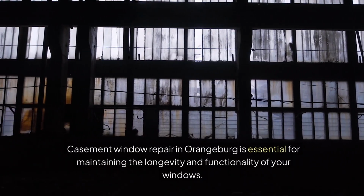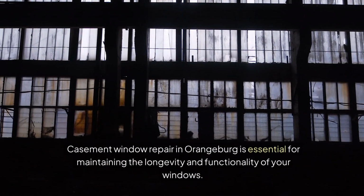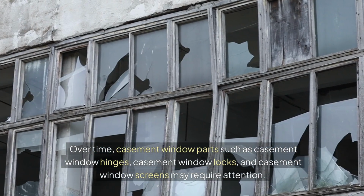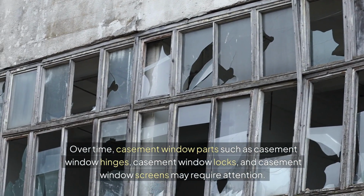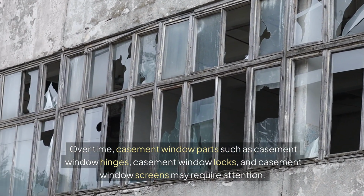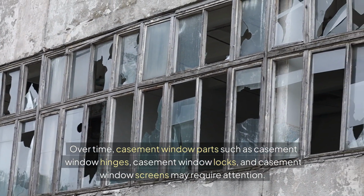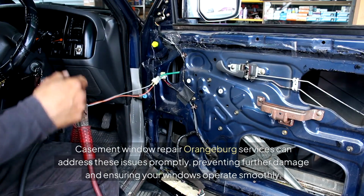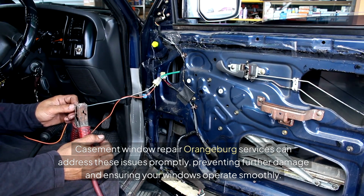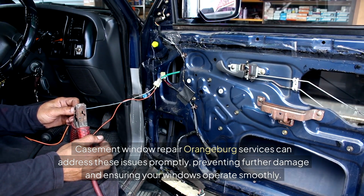Casement window repair in Orangeburg is essential for maintaining the longevity and functionality of your windows. Over time, casement window parts such as casement window hinges, casement window locks, and casement window screens may require attention. Casement window repair, Orangeburg services can address these issues promptly, preventing further damage and ensuring your windows operate smoothly.